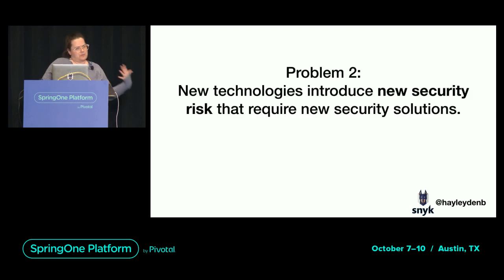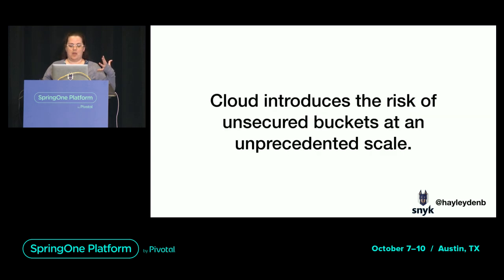The previous problems that we've talked about were about how to address established problems in a way that will work for DevOps. The second problem I want to discuss is how do we address new security issues. In this case, there isn't necessarily a solution to adapt from, but it's an entirely new challenge. And this can be kind of scary, or it could be an opportunity, right? And so let's view it as an opportunity.